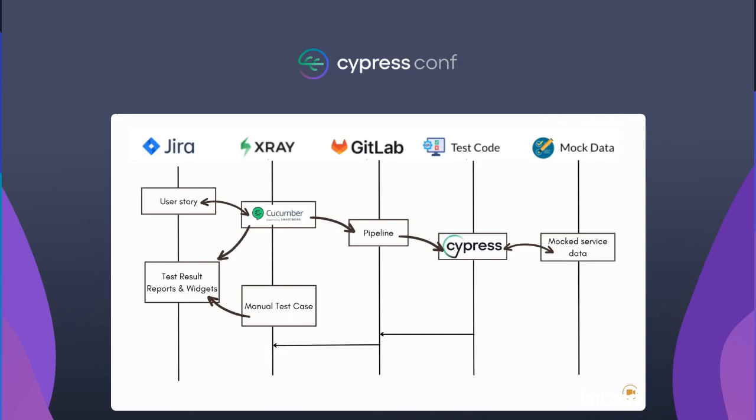So it started with a user story in Jira. That's where they had all their issues logged. One of the things that they did is they decided to use Cucumber to make their tests readable for everyone. So this meant business analysts and project managers were able to read and understand the tests just as well as the developers and testers.